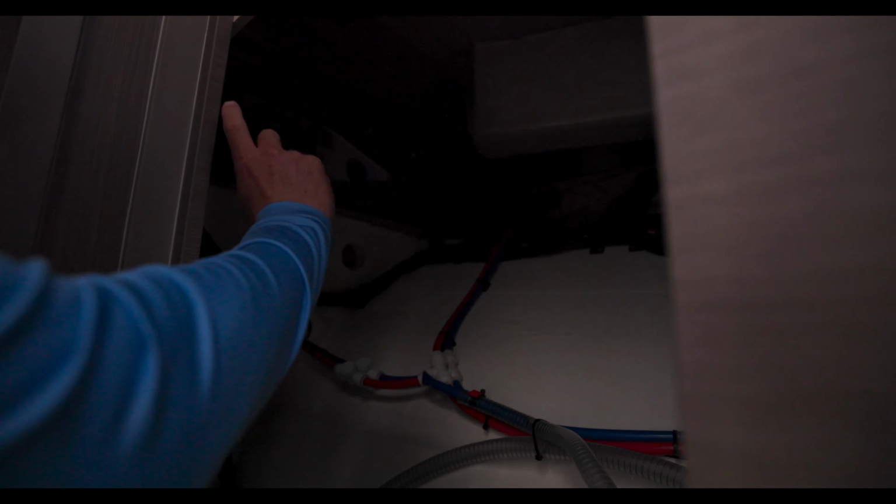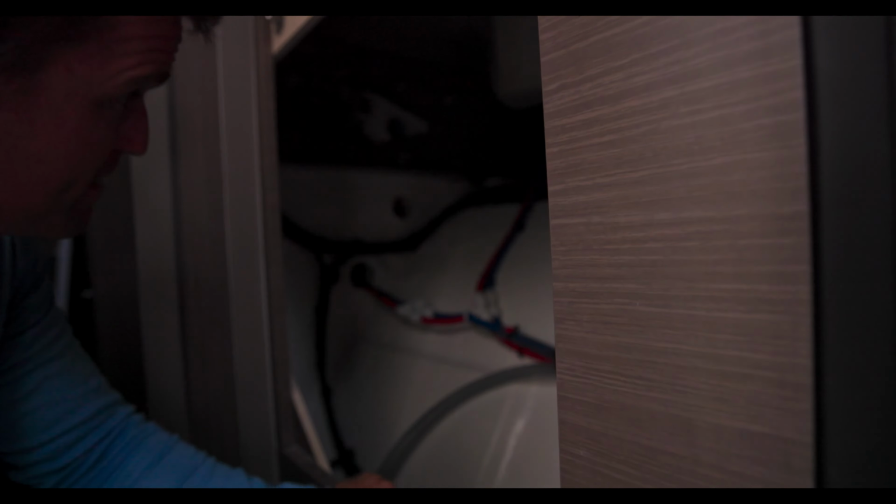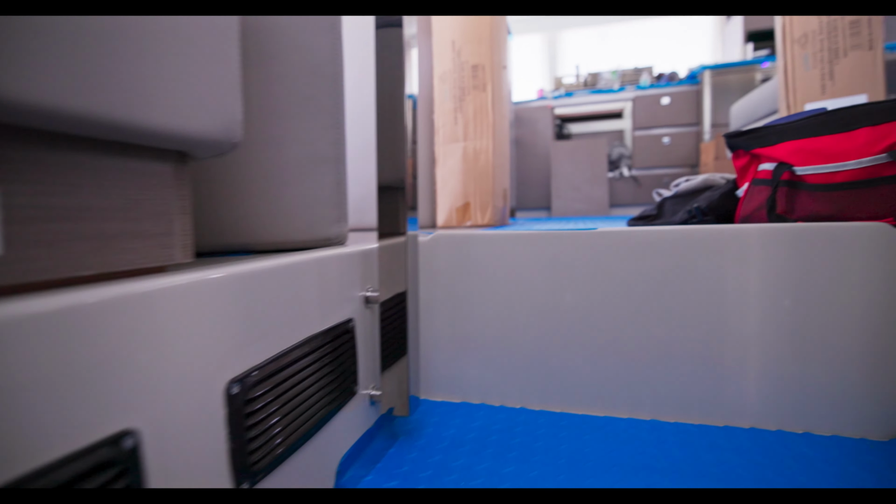There's one of the main cross beams. Wow. All those bolts you see back there. Yeah, it's one of the structural cross beams on the boat. Something unique to Leopard. That's a stainless cross beam all the way over. Oh, that whole thing's stainless. Nice.